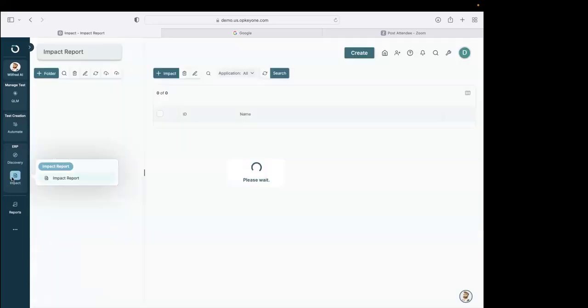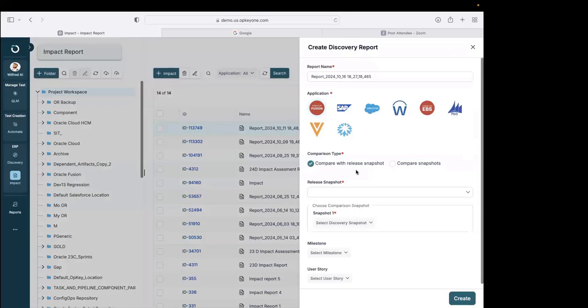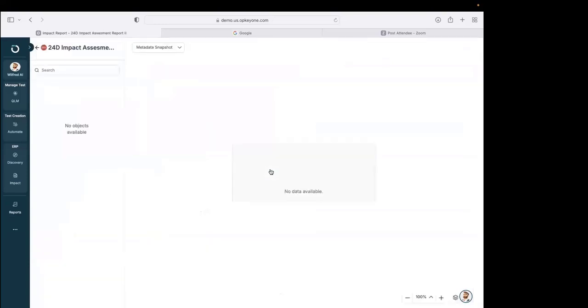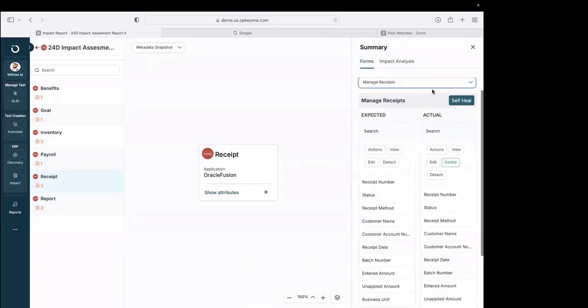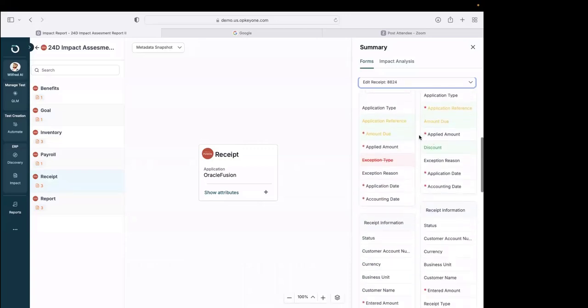We do that using impact assessment. This is again a very critical solution of ours that allows you to do a comparison between releases, a comparison between snapshots. Select snapshot number 1 for the previous release and snapshot number 2 for the new release, and it gives you an assessment like this to give you a view of what the change is. For example, this is the module that we are looking at, and you can see the number of changes that have been done for this particular form, before and after: what has been added, what has been changed, the data type modifications and so on.